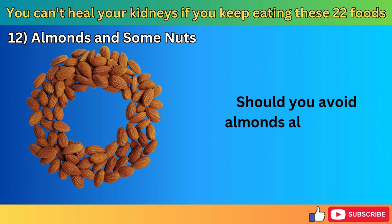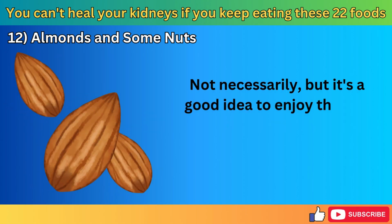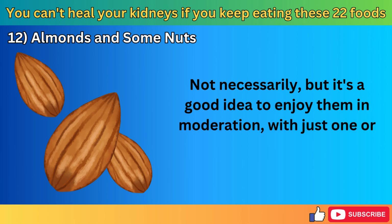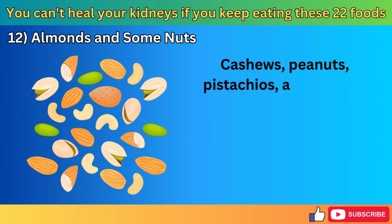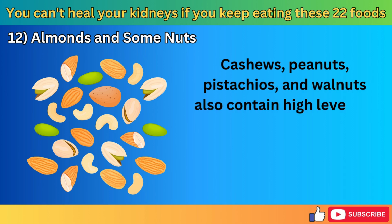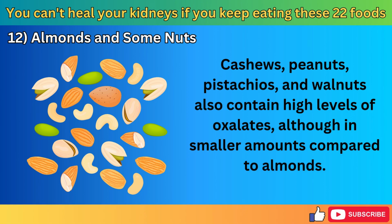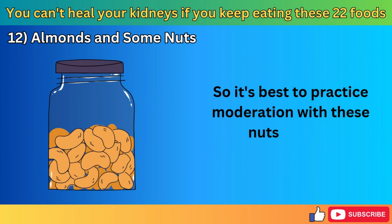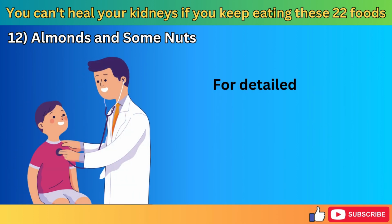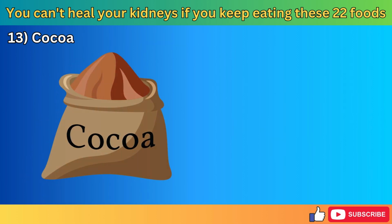Should you avoid almonds altogether? Not necessarily, but it's a good idea to enjoy them in moderation, with just 1 or 2 handfuls a day. Cashews, peanuts, pistachios, and walnuts also contain high levels of oxalates, although in smaller amounts compared to almonds. So it's best to practice moderation with these nuts as well. For detailed guidance, it's always best to consult with your doctor. Number 13. Cocoa.